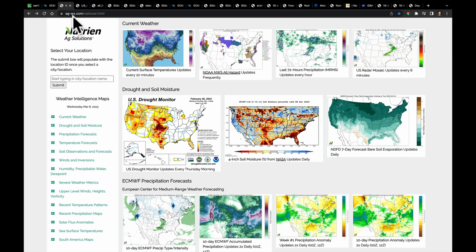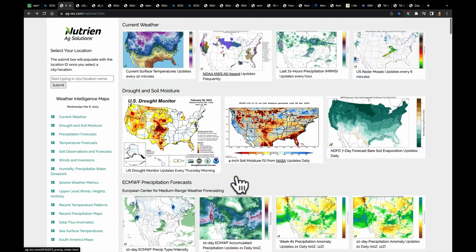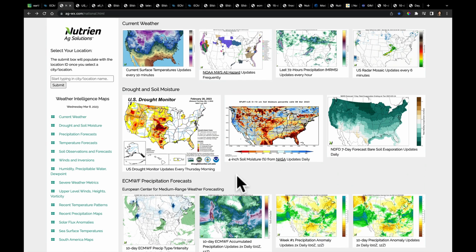It's just ag-wx.com. This is my ag weather website. It's going through a redesign. I built it a long time ago and just keep putting more and more maps on it. But if you want any of the maps I produce in these reports, they're all right here, ag-wx.com, agweather.com. But over here on the left, this is where I can go through and pull out forecasts. I have a 30,000 city database in here.